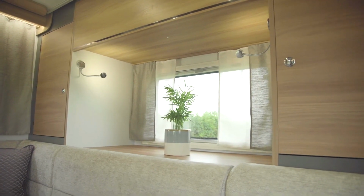So it's got a fantastic garage for storage, it's got a great living space, brilliant shower room. What more could you want?